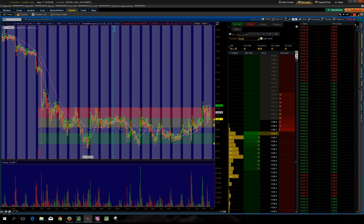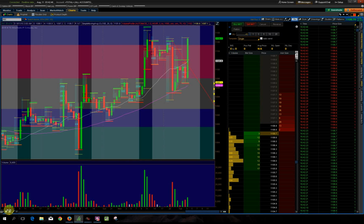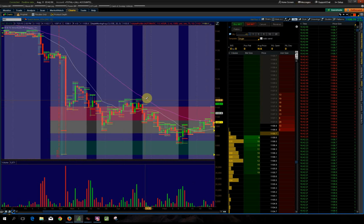Just gonna start putting some orders up here. Yesterday's HVA on the 1 hour. Let's see, and if I go back here, the levels, yeah, so 1109.2, 1109.3 has some confluence back here at some of these resistance levels up here.